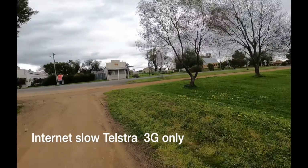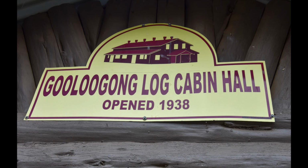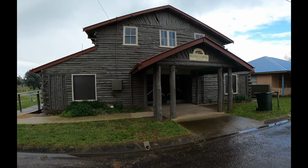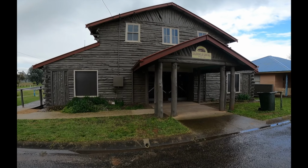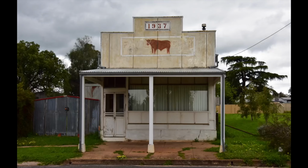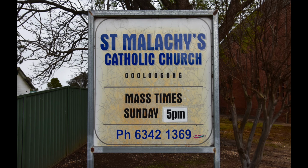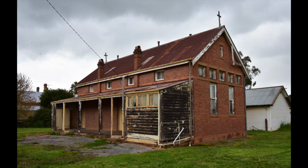So across the road is a great pub. There's this amazing log cabin that's across the road also. And as you walk through the town, it's just beautiful. There's historical and old buildings. And I believe it's very close to a national park. So tomorrow I'm going to check that out.